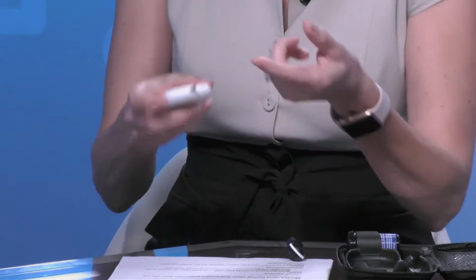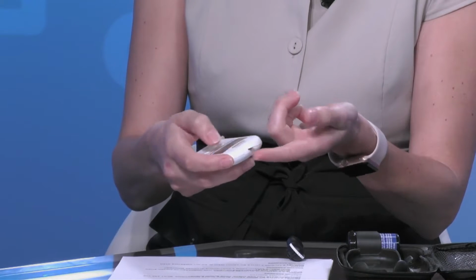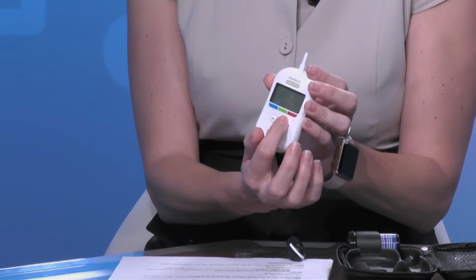And then the blood comes on the finger. You put the blood onto the strip, and then the glucometer reads your blood sugar. So this is the most common way to check your blood sugar. There are a lot of different times of the day that you can check it. We usually tell people to check it in the morning. Fasting is very important. You can also check it before each meal, as well as 2 hours after a meal.